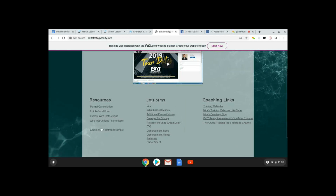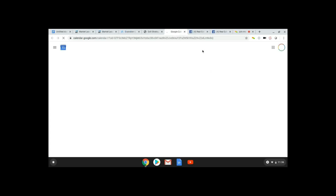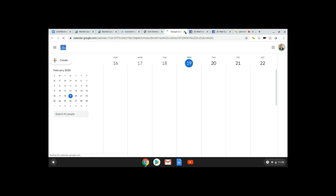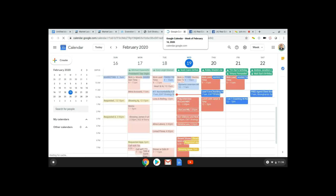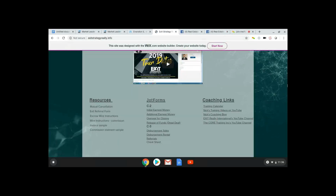So it's got some resources for you, some forms you see constantly, C2 and C3, which we discussed, all of that. Coaching links. So it's got our training calendar. Our training calendar in our office is absolutely incredible. It is a live calendar. You're going to be able to add that immediately to your schedule so that you can see everything coming up. You're going to see the 12-month marketing calendar, hyperlinks, invitations, all of that stuff right there. It is a huge amount of content and information. All that's in blue on mine. Just massive amounts of information. So make sure to add that to your calendar.